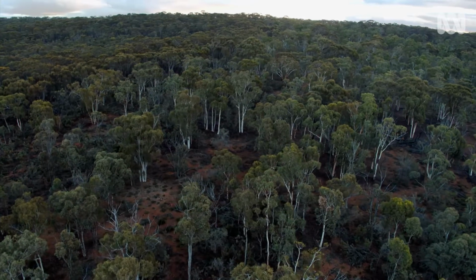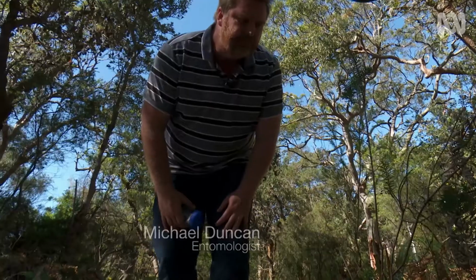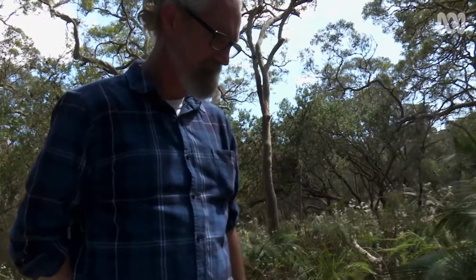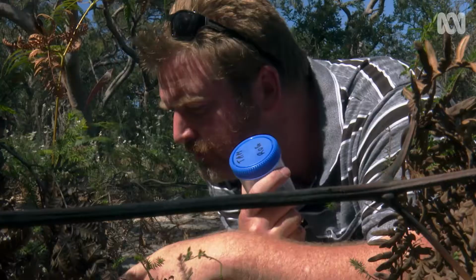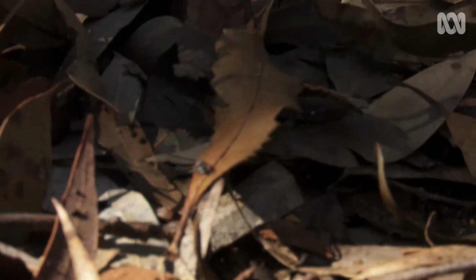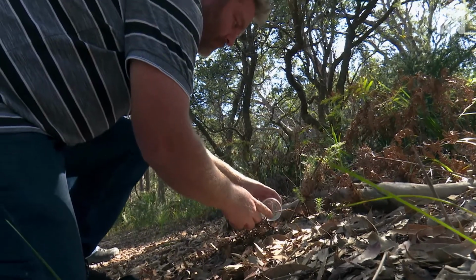But how to find these miniature creatures? It takes eagle-eyed Spider-Man Michael Duncan and his spider friends searching the understory of the Ku-ring-gai Chase National Park in Sydney. Peacock spiders are smaller than a grain of rice. Michael Duncan has taught himself to spot any hint of movement in the undergrowth. Often you confuse it for a twig.